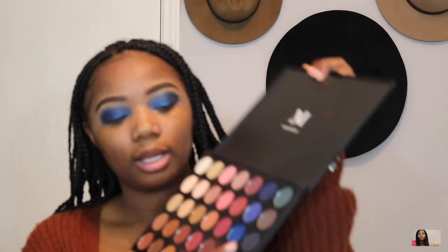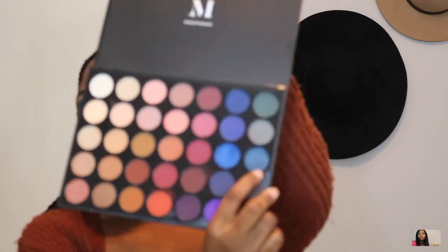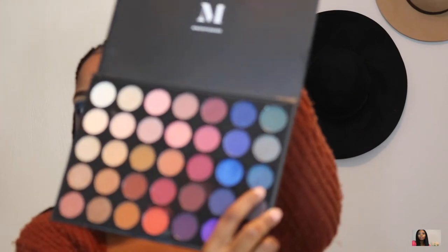This shade here, it's like a little glitter shade. I'm about to put that on top of the blue that I just did, because it's not coming out the way I want it to. And sometimes I feel like if I use my hand, okay, I think I'm gonna just use my finger and pat it on there.